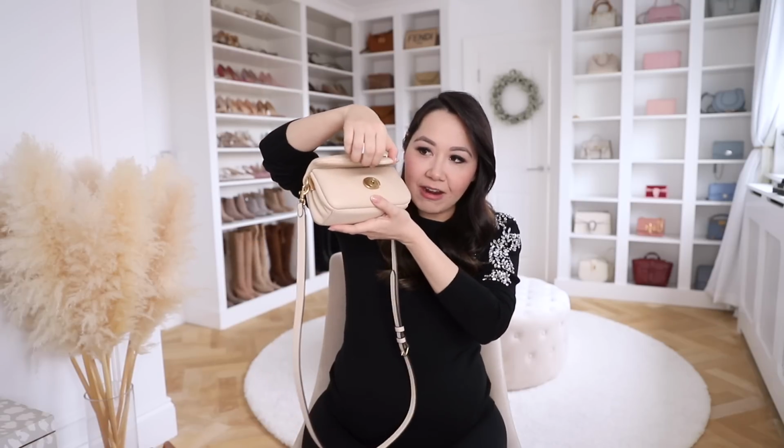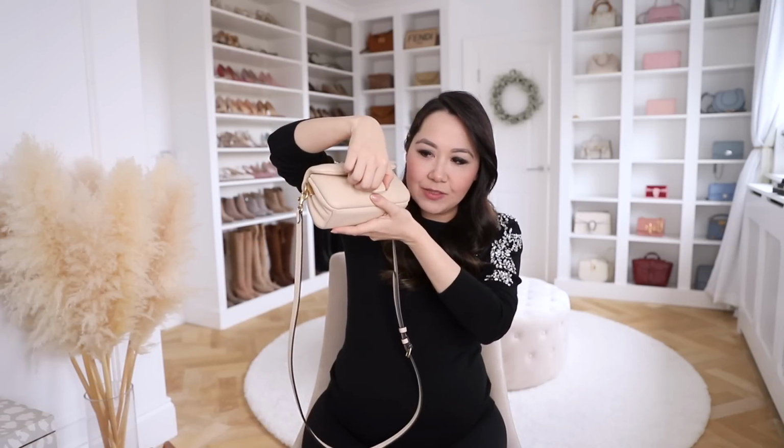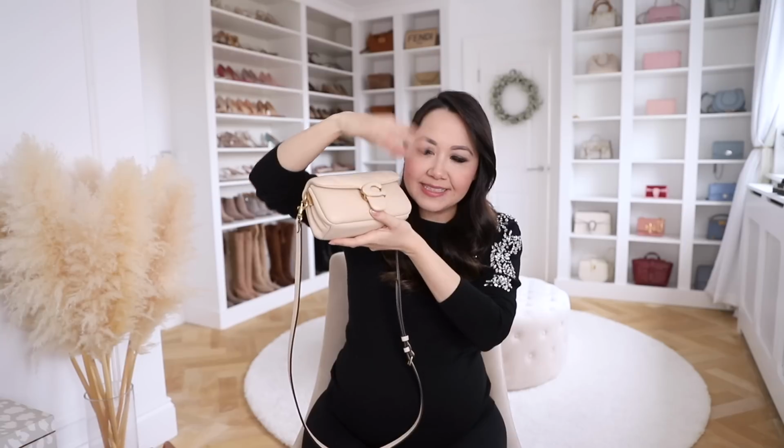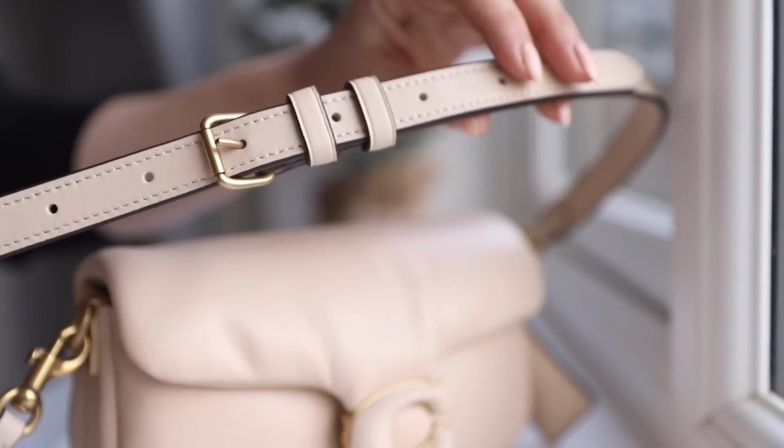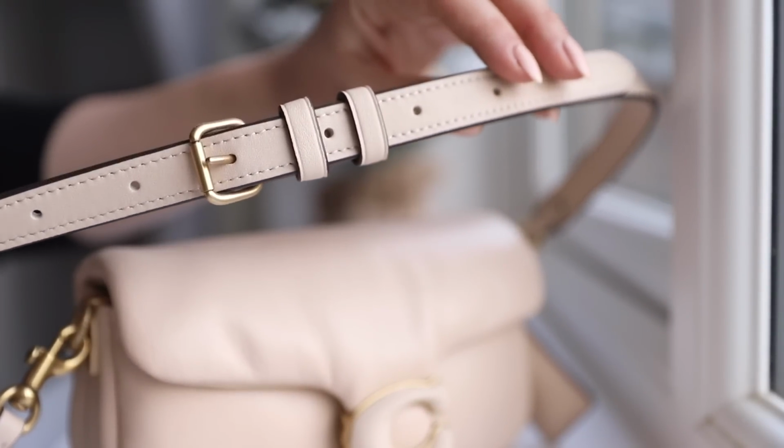It fastens very, very easily with the magnetic clasp as well, so it just kind of slots into place. It is a fairly strong magnet, but not so much that it's difficult to get open and closed. And then you do have the adjustable strap. So this actually came with a shorter strap as well.